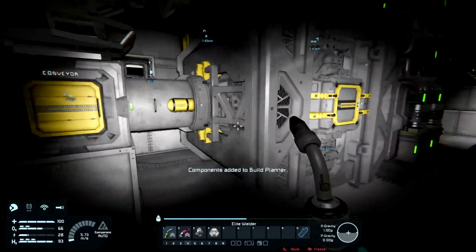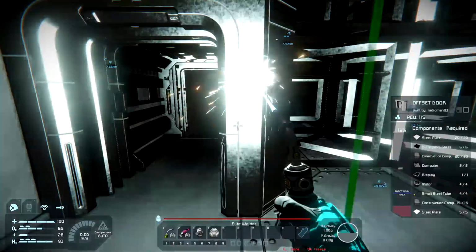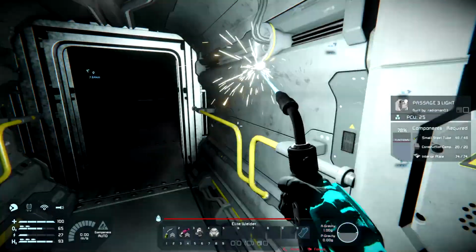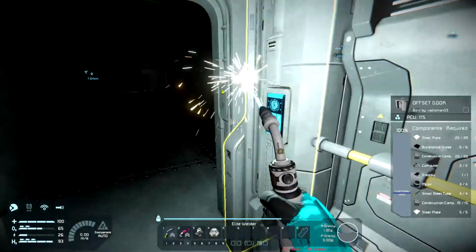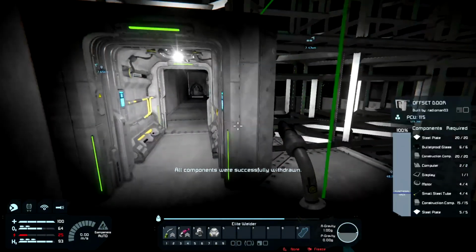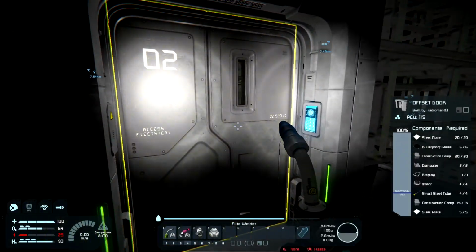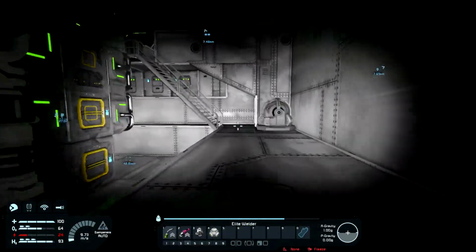Grab those, and can I reach that from here? We did a door here. Got a door with a hallway with a light. We do that right there. And then that's going to block us off. That's going to cut us off. We're going to be able to go through here, of course, and go into the back cargo area of the ship, where the smaller ship is going to be.